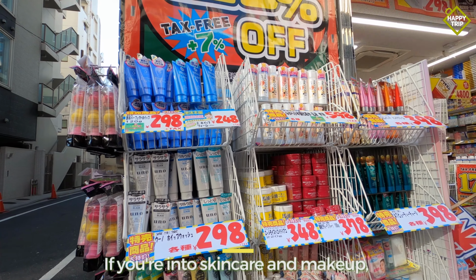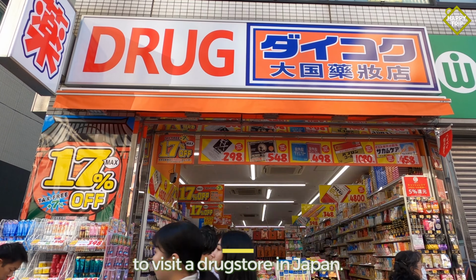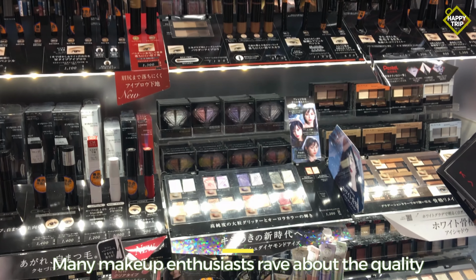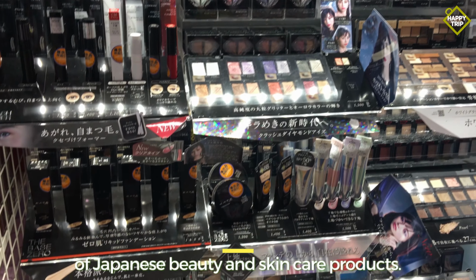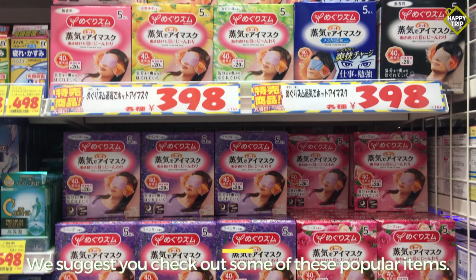If you are into skincare and makeup, we recommend you take the opportunity to visit a drugstore in Japan. Many makeup enthusiasts rave about the quality of Japanese beauty and skincare products. We suggest you check out some of these popular items.